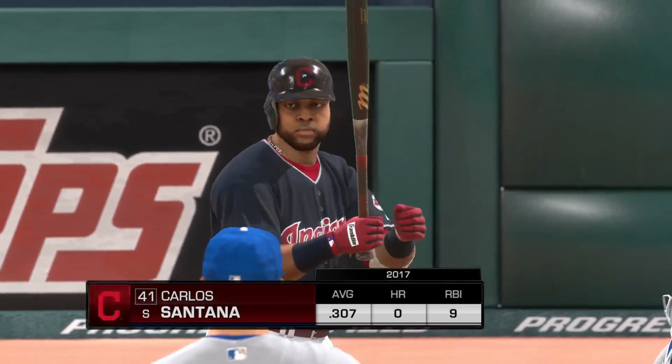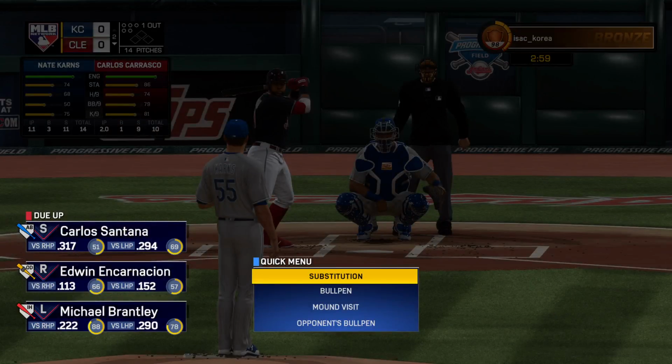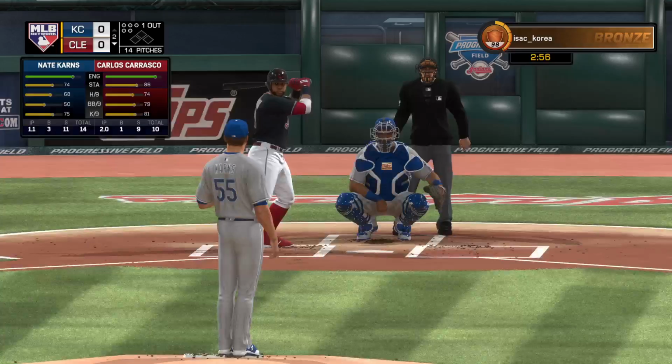Batting fifth, here's Carlos Santana now. First at bat for him in this one, and he's got that average up over the .300 mark for the year.